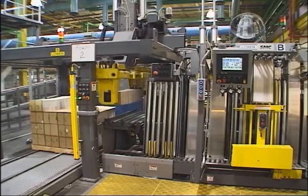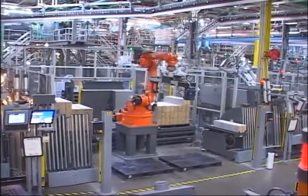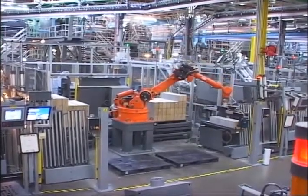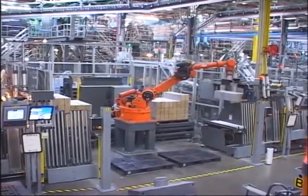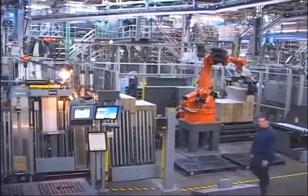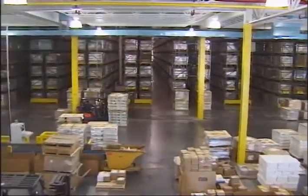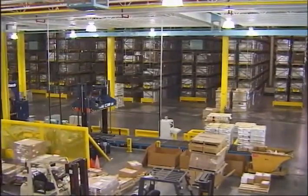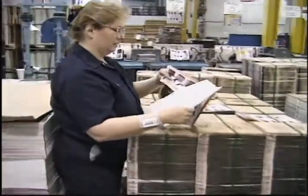Special robotic equipment then lifts each bundle weighing hundreds of pounds and stacks them neatly onto skids. Each skid is then barcode labeled and hauled away by forklift for storage. Skids will remain in storage until all of the signatures for the complete book are printed and ready to be put together in the binding.